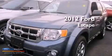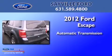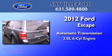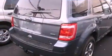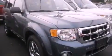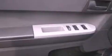This is a 2012 Ford Escape. This crossover has an automatic transmission, a 3.0-liter V6, and four-wheel drive. Its top features include a multi-link rear suspension, traction control and stability control systems, 100% commercial-free Sirius satellite radio, aluminum wheels, roof rails, and a tire pressure monitoring system.